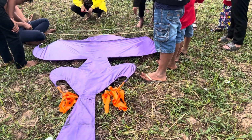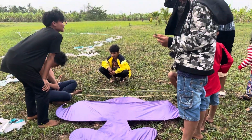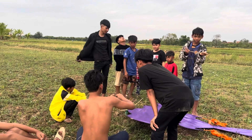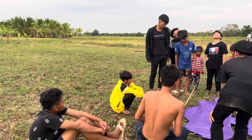Khmer kites come in various shapes and sizes. Some are relatively simple in design, while others can be more elaborate and artistic. Common shapes include animals, birds, and geometric patterns.